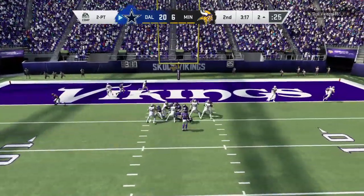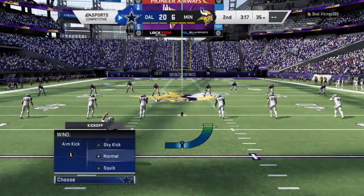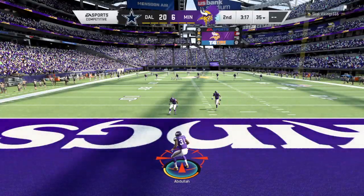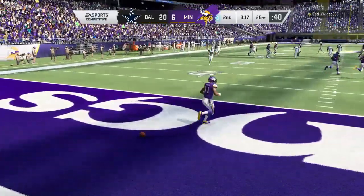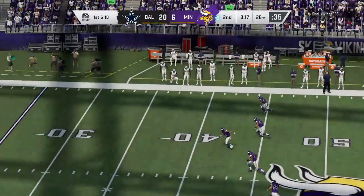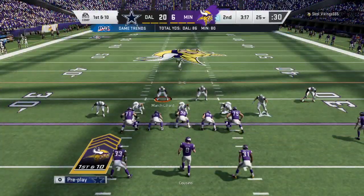Following the interception, here's Prescott. And he's going to be swallowed up and taken down. Sacked back at the 5-yard line. So they'll get another shot on offense following that pick six. And now the kick is away. This is taken about 7 yards deep. Let's go for it. Let's go. At their own 25-yard line. Now the Minnesota offense set to take over again.